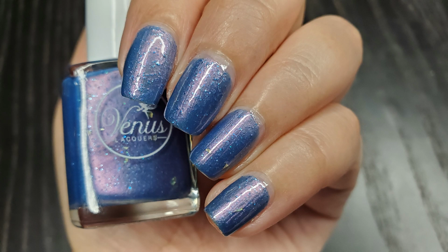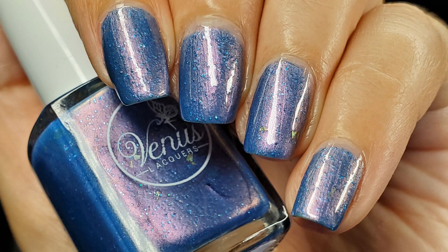I really love the consistency of this polish, and regardless whether or not you get the flakes, I think this is a really unique polish. With so much out there in the market right now, it's hard to find something unique, and I think this is a very unique polish with a fantastic formula.